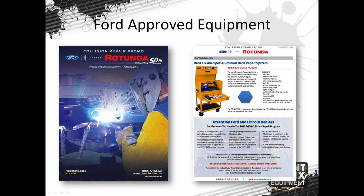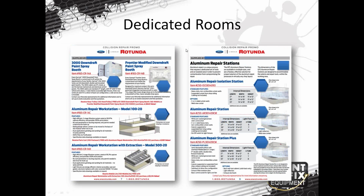You have this stud welder in the blue box here, the stud gun, and I'll have a better picture later on. But Ford has a whole program of equipment that they're recommending out there. If you really want to spend a lot of money, you can use spray booths, or you can start utilizing curtain walls. These ones have more of a rigid side on them, or you have this one. This is the most basic setup.